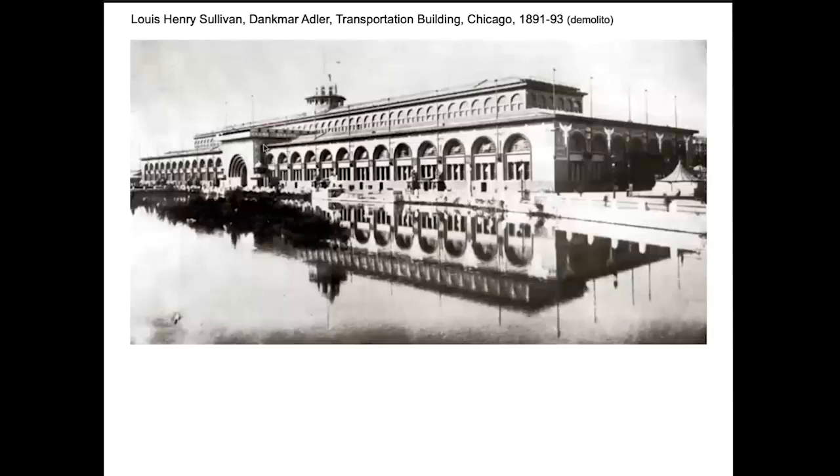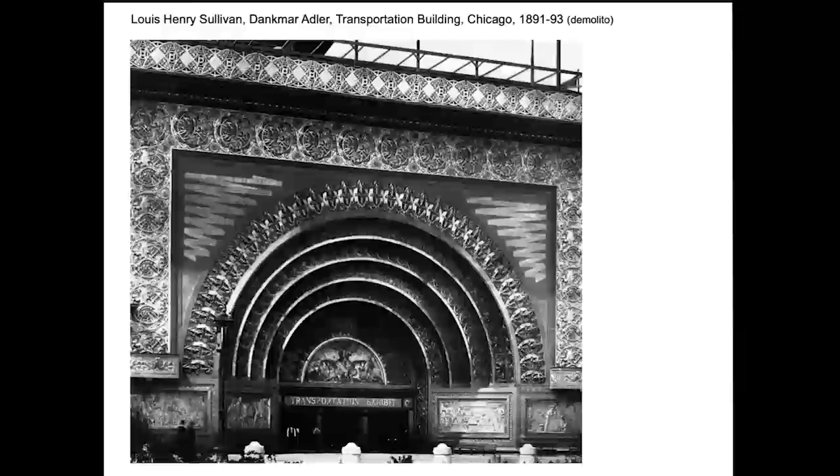This is the transportation building designed by Louis Henry Sullivan and Dankmar Adler and built for the Chicago Fair in 1893. It's a bright-colored horizontal building lined with a series of arcades. This is the main entrance, polychromatic, with a special oriental ornaments.